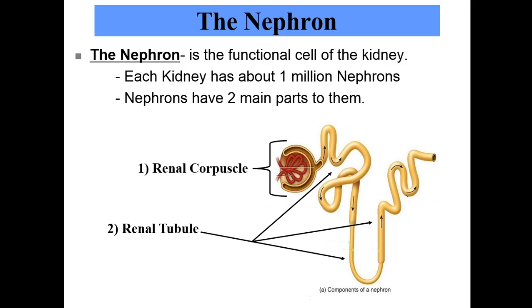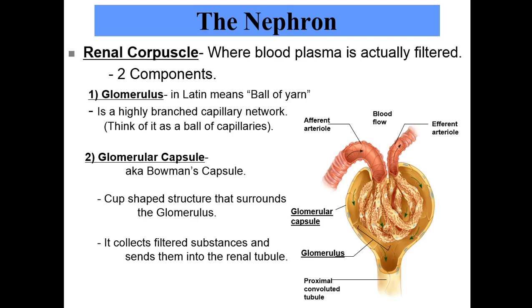All right. The nephron. So the nephron is the functional cell of the kidney. This is where all of the magic happens in the process of making urine. Each kidney has about 1 million nephrons, and each nephron has two main parts to it. We have a renal corpuscle, which is the little ball-like contraption at the top, and then the long, tangled renal tubule that follows after that. So let's start with the renal corpuscle first.